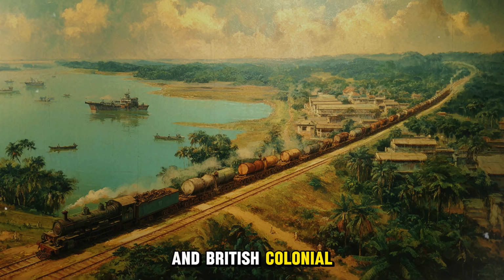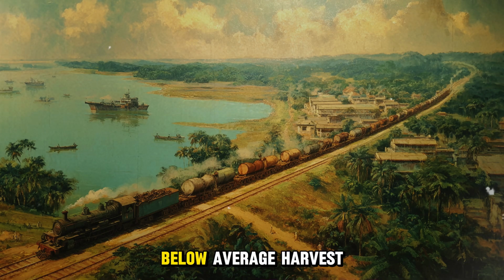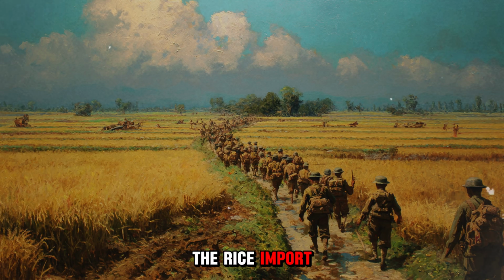And British colonial economic policy had also made Bengal dependent on rice imports from Burma to cover shortfalls in years of below-average harvest. Burma had been exporting hundreds of thousands of tons of rice to Bengal annually, which meant that Bengal's food security was tied to a supply chain that could be severed if anything happened to Burma. In May 1942, Japan occupied Burma. The rice imports stopped completely. Bengal lost its safety valve.